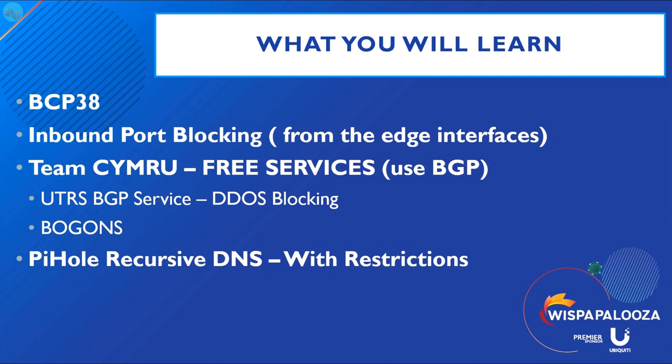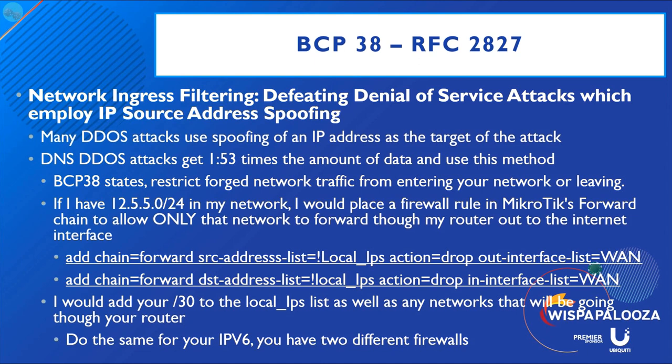In particular, we're going to talk about Team Cymru. I call it Kumru; I think it's pronounced very oddly. It's a Welsh word, I believe. They offer some free services that use BGP. We're going to talk about the UTRS BGP service, which is used for DDoS blocking, and the Bogon service as well. And the very last thing we're going to talk about is the Pi-hole recursive DNS, with and without restrictions. So let's get started.